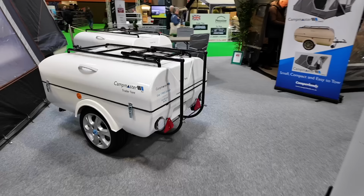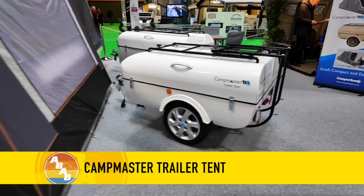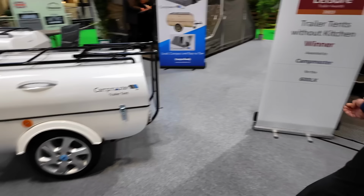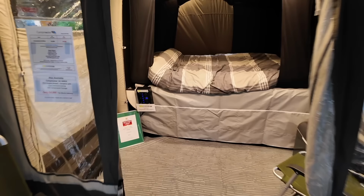If you're a bit stuck for space, but you want to get away camping, this is the Campmaster trailer tent. Look how small it is when it's folded up. It is tiny. It's got a little rack on it so you can store things on the top. That's really cool. But then, when you actually have a look inside, this one's obviously got an awning on it as well, but it folds out and creates a really quite decent sized bed. Look at the size of that.